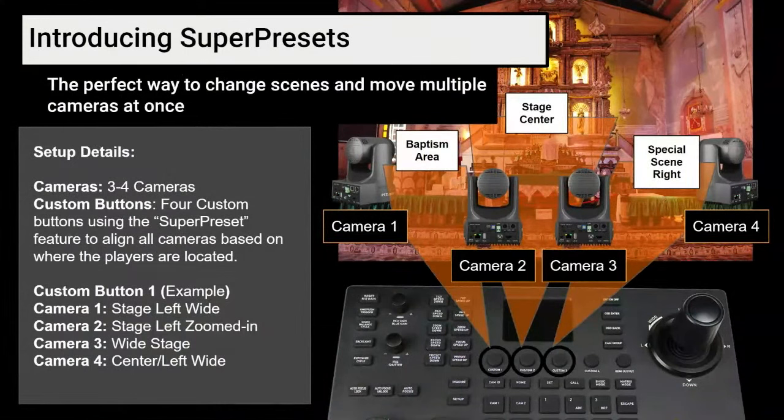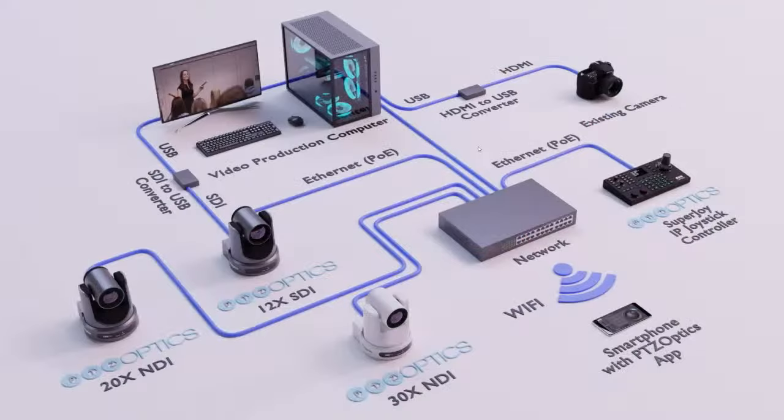And what that is, is a single button that can move up to, I think it's 7 cameras at the same time. For example, and this is a house of worship, but this applies to almost any situation, if you have 4 or 5 areas of the stage, with a single button you can have all your PTZ cameras zoom into there. So you might have a left stage wide, a left zoomed in, and a center shot. You can automatically move all your cameras to the scene that you'd like with a single super preset. So very valuable. We got a lot of customers using that as well.